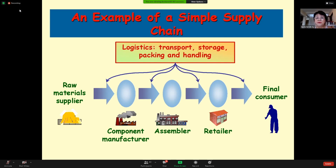Here I give you an example of a simple supply chain. Look at the raw material from the supplier side, and this is the final consumer who is going to use the product. And you are the supply chain. You manage along the way the logistic part: transport, storage, packing, handling, etc.